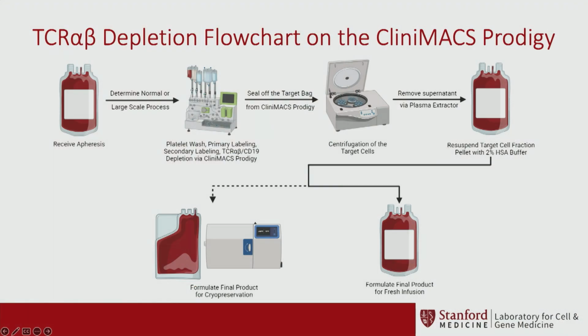So in comparison to our current depletion process, the CliniMACS Prodigy has simplified the entire process onto a single platform. Once we receive our apheresis, operators determine whether to proceed with a normal scale or a large scale process based on the starting TNC in the apheresis. After making that decision, the Miltenyi TS310 tubing set is installed onto the Prodigy alongside the proper buffers, reagents, apheresis, and then the Prodigy will pretty much take care of the rest.